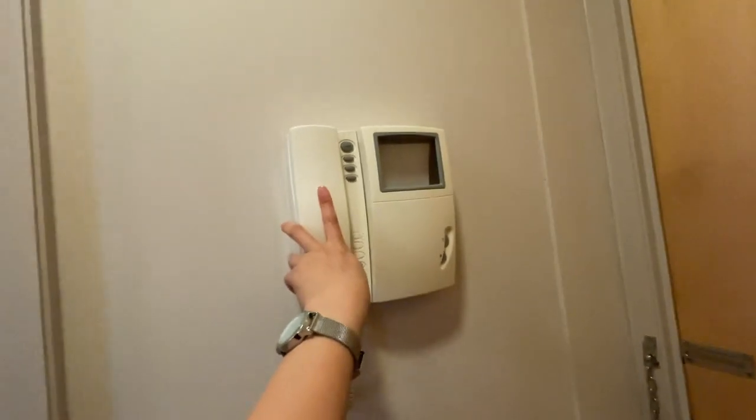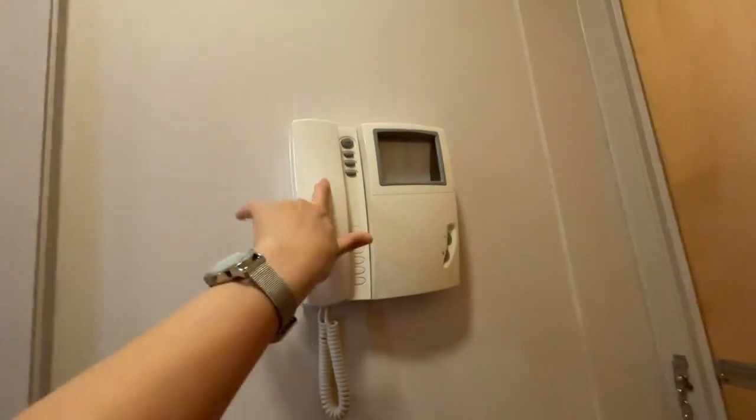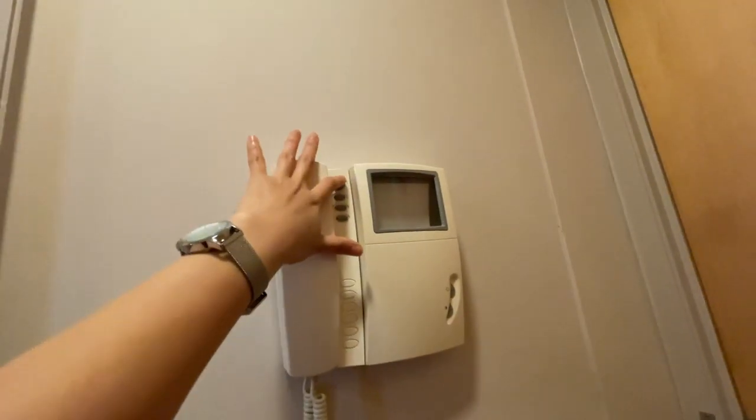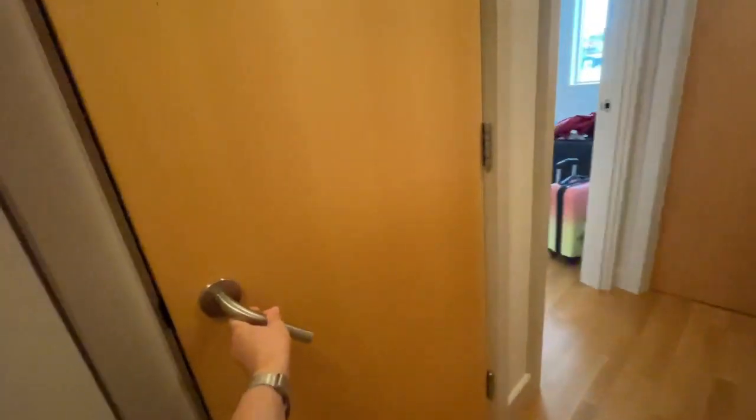This one is the answering machine. So whenever somebody presses our flat number from outside, it's gonna ring from here, and then I can actually open the front door just by pressing this one. And this is where the boiler is. And this one is a storage space.